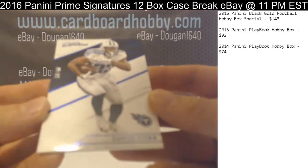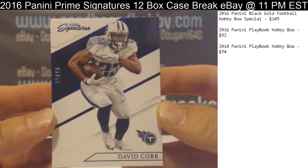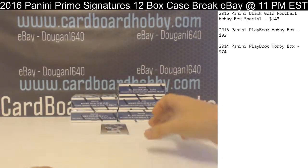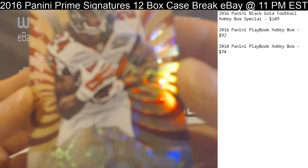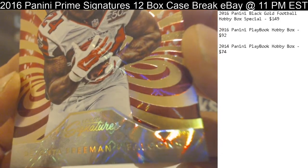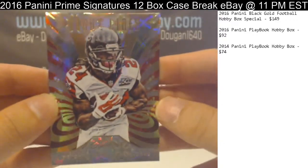19/49 proof. David Cobb. Titans. Titans with a proof, David Cobb there. We got a sightlines Devonta Freeman. She's a widow. That's a good one. I like that, Arnster.